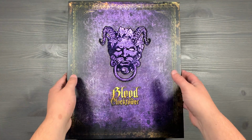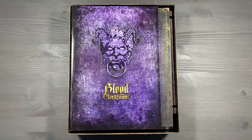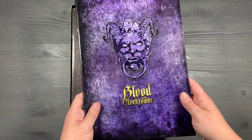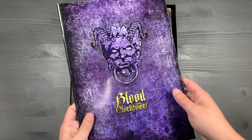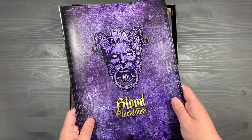With that being said, let's lift off the lid here, and inside you'll see that we have all of our large paper rulebooks on top. Blood on the Clocktower has 5 different rulebooks, with the main rulebook giving you an overview of the entire game and more of a guide on how to actually run things smoothly for the storyteller as well as the players.